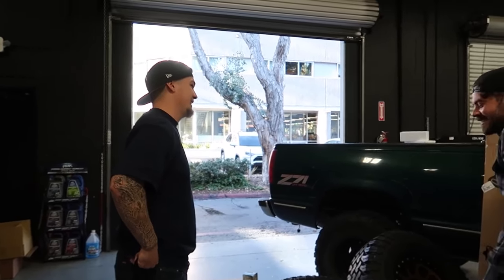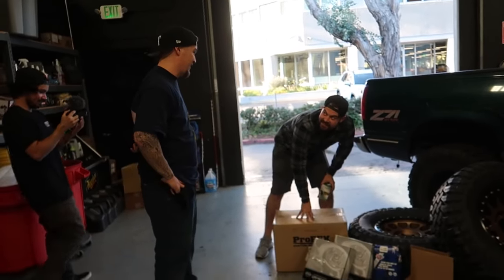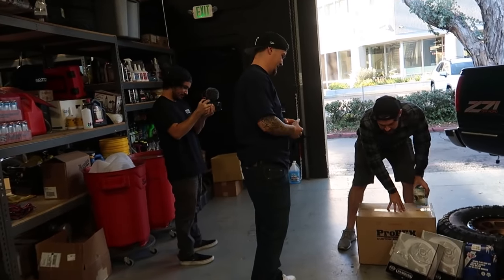And you wanna see the color? Actually, we'll save that for last. No way. These are tow mirrors. Oh, okay. So sick tow mirrors.